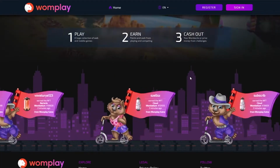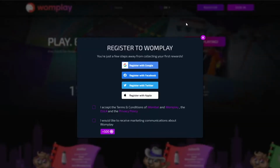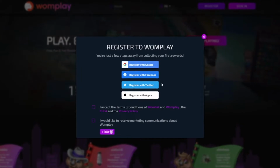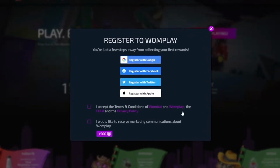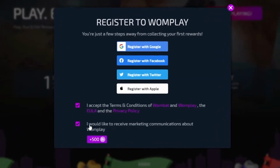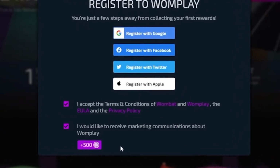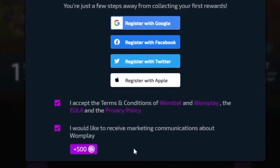This could be you. All you need to do is sign up for a free account by clicking on register right here. Now you can choose to sign up to the website either with Google, Facebook, Twitter, or even Apple if you use iOS. After that, you need to check these 2 boxes and you're all set. As you can see, if you click this second box right here, you get 500 Wambucks. This is a great head start. So make sure you tick this box too.